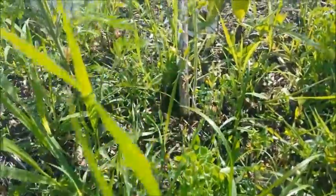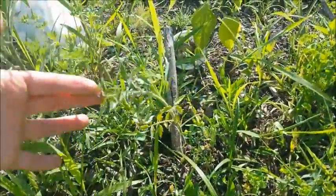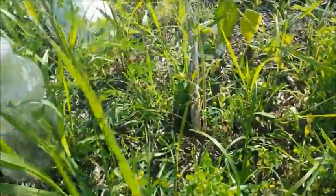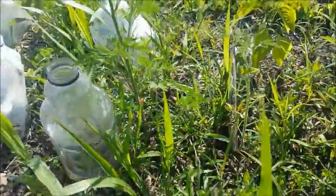I have a lot of jugs, though. This is a poor tomato, but it's actually doing pretty well now that I had the jug on it. I'm going to take the jug off for half an hour, so maybe I'll put it back on when I leave the garden.